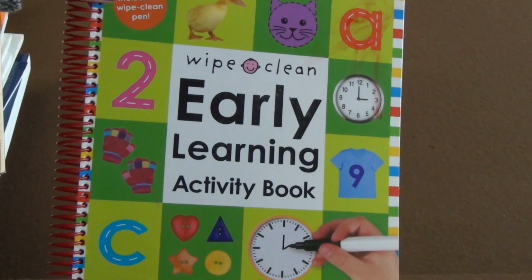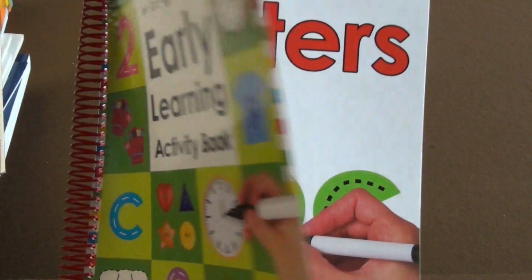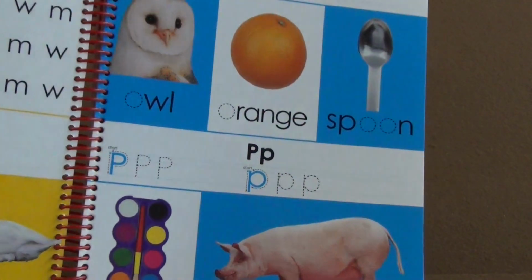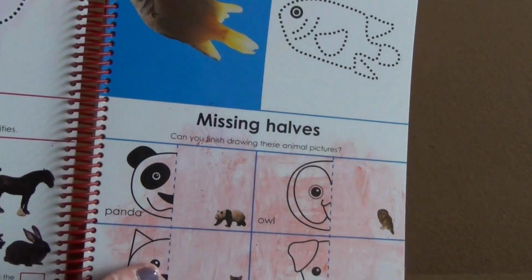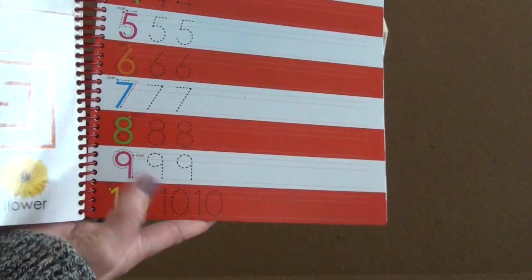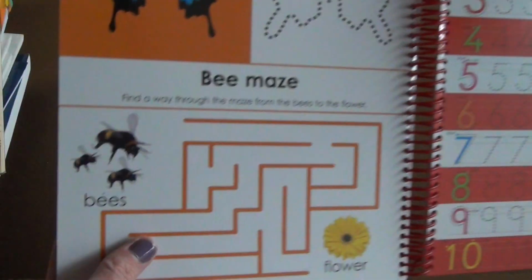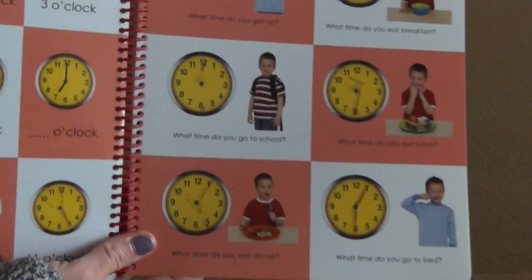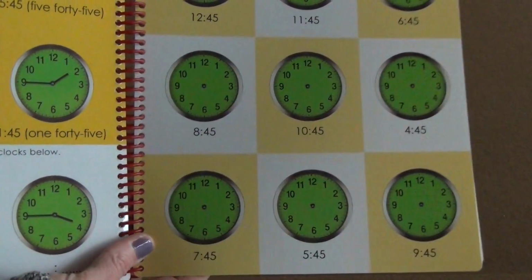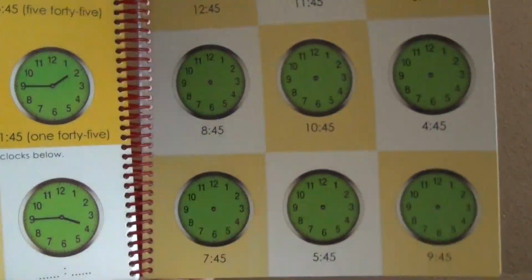We also used this activity book, which is a wipe clean activity book. And so we could use the markers and we could practice tracing the letters. There were little sections where we could trace animals. There were little activities, mazes that you could do. And then it goes to some number practice, a little bit of time practice, and then it goes back to the numbers again.